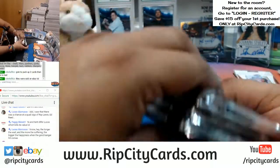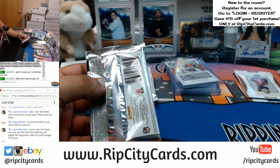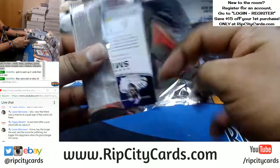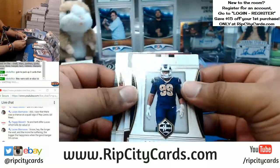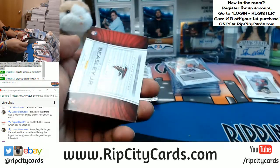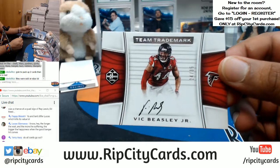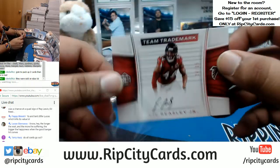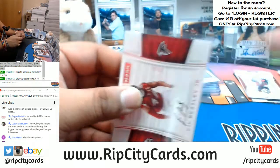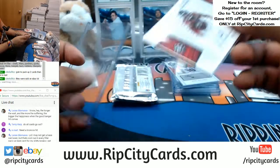Let's work on that full case, peeps. Still see 19 teams left. Let's fill that stuff up so we can rip that thing tonight, guys. Let's see what's here. Vic Beasley Jr. to 35 for the Falcons. There you go. Let's see if we can do something for you. And Mart.